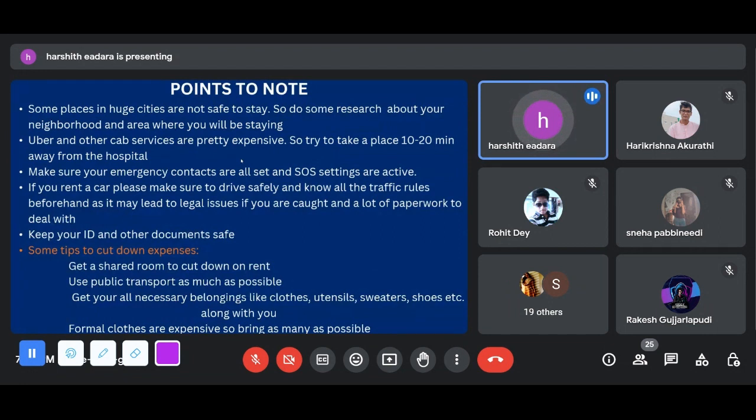So you need to keep in mind how to cut expenses. Make sure your emergency contacts are all set and SOS settings are active. Set some emergency contacts, and you will have SOS settings in your phone. Activate them.